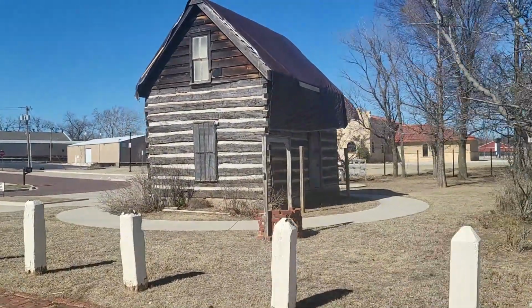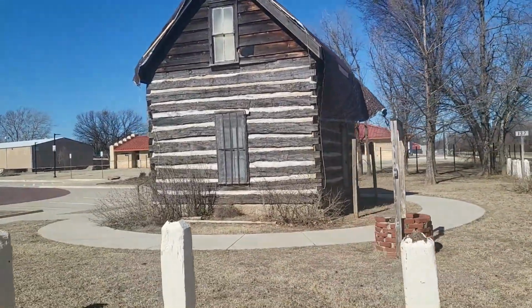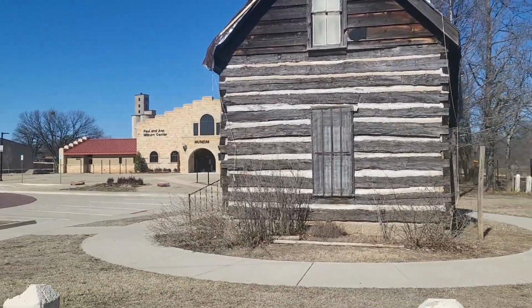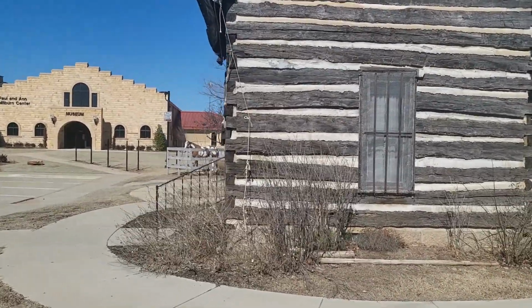And we got this right here next to the depot, looks like an old log house. Don't know anything about this. We'll go around here and see if there's any signage.